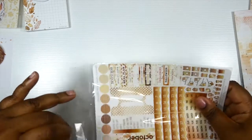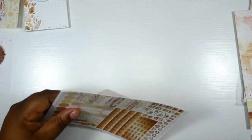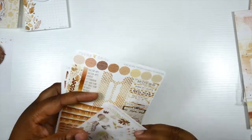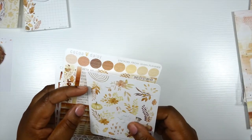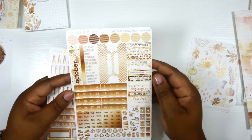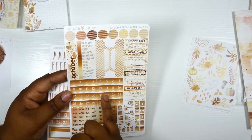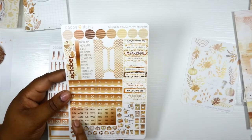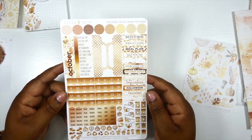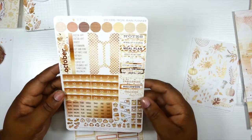So, Cocoa Daisy has quite a few different packages available. It depends on your taste, what you're trying to get out of the kit or what you're trying to get out of the package. She has something for everyone, literally. I mean that literally. So, this is the sheet from the main, stickers from the main planner. It literally says that. We have our month, our days for the month. Dates, excuse me. We've got some days of the week. With this sheet, you could potentially set up an entire monthly spread and several weeks. You could set up for the entire month with this spread.